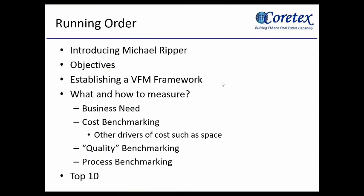The topic for today is assessing if your facilities management solution is value for money and is part of the how-to webinar. Typically the sessions are aimed at senior property and facilities managers in both private and public sectors, and it's good to see both groups represented today.